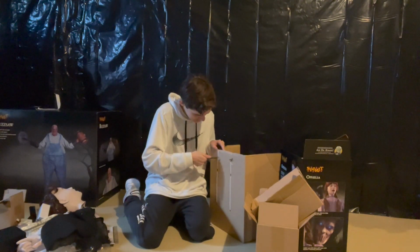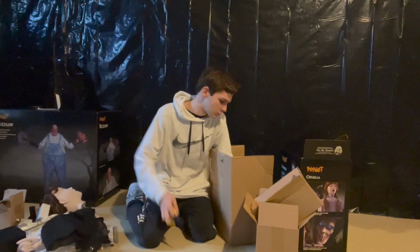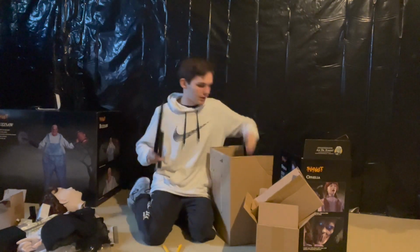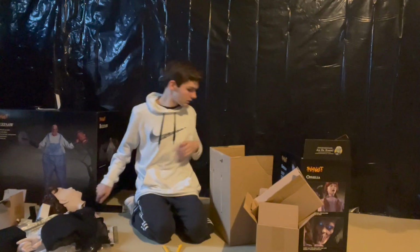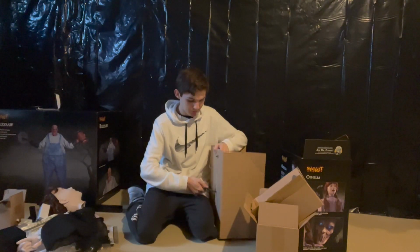Let's see. It's kind of hard to get. Okay, so these kind of just dropped out, but they're just the two metal poles. One extends. We've got another one right here that also extends. I also got a Ravenous Ruby with these two props. So now I have a few props to go ahead and review.